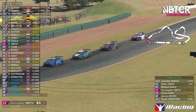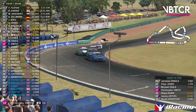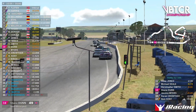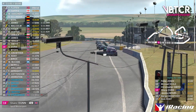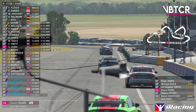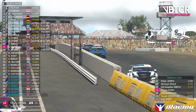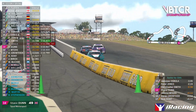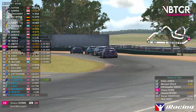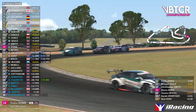As we see Christopher Smith, what can he do? Oh, just leaving the door open a little bit there for Shane Dunn. Looking to sneak it up the inside into Recaro. Not able to get it done. It's going to be hooked up in the slipstream. As we see Myers just moving to the inside there, trying to make Dunn look in his mirrors. Trying to distract the Brit.